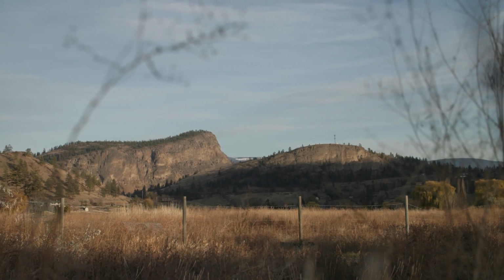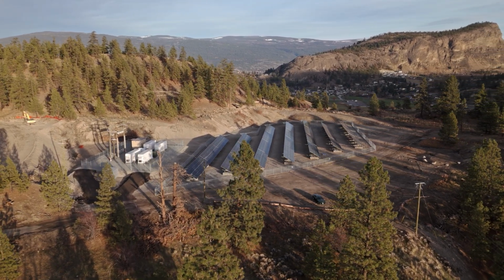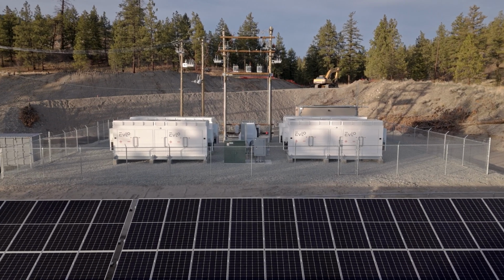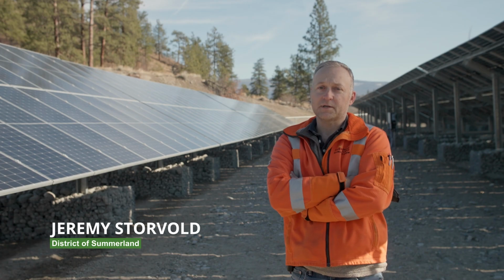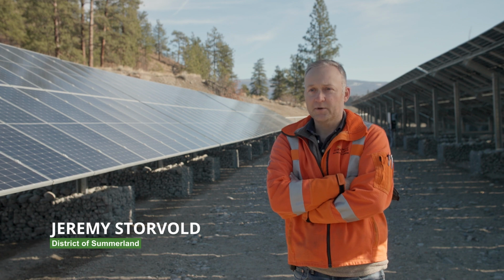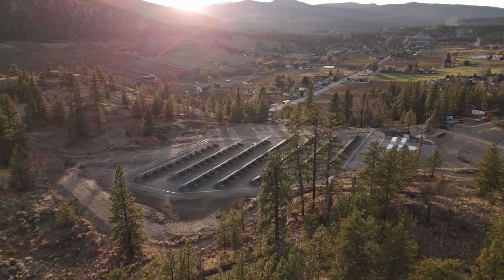We're terming this project the Summerland Energy Center. This isn't just a solar generation site, it's also a battery energy storage site. So here we're able to take that sunlight, that solar energy, and actually store it for times when the sun isn't shining. The main purpose of the site is to generate that solar power, but also to do peak shaving. Peak shaving lowers our demand costs.